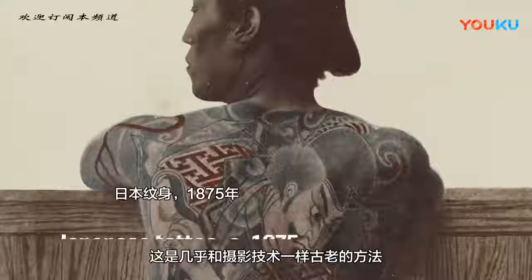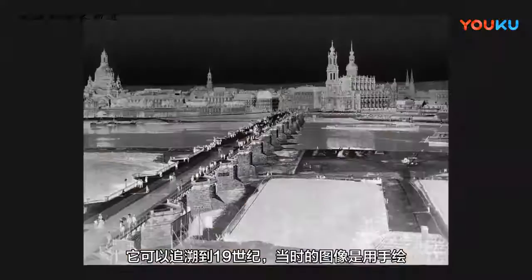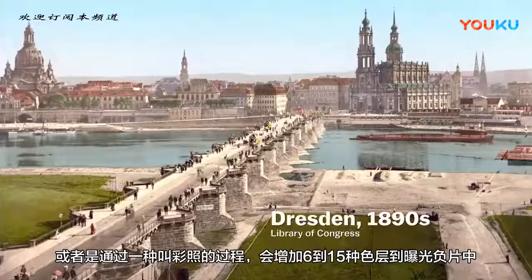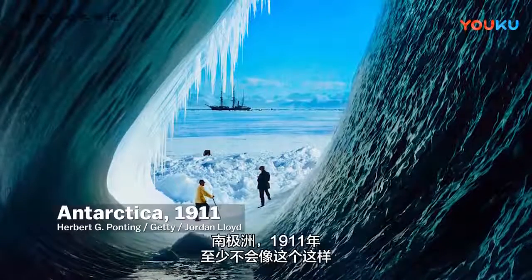It's a practice that's nearly as old as photography itself. It dates back to the 1800s when images were colored by hand, or through a process called photochrome, which added anywhere from 6 to 15 layers of color to a photo negative. But these didn't exactly end up looking super realistic, at least not like this, for example.